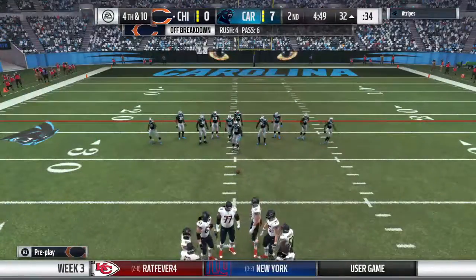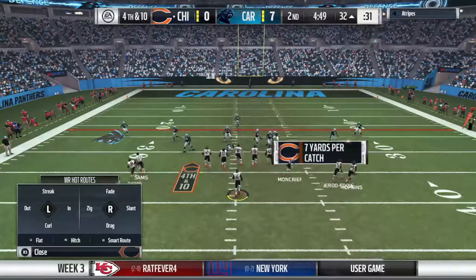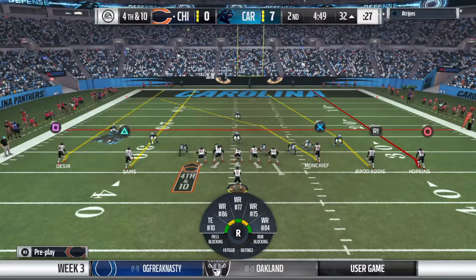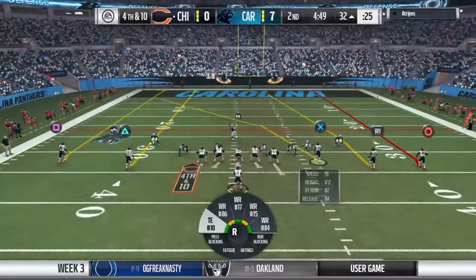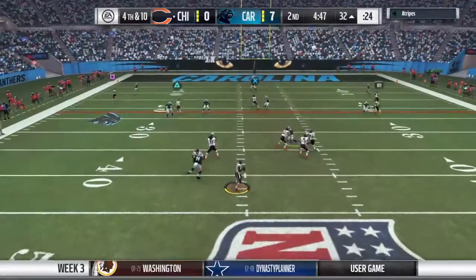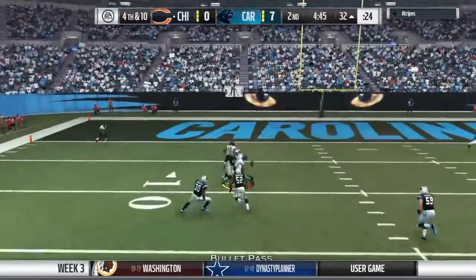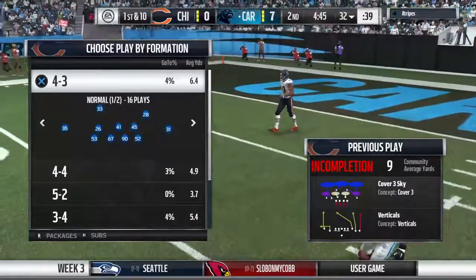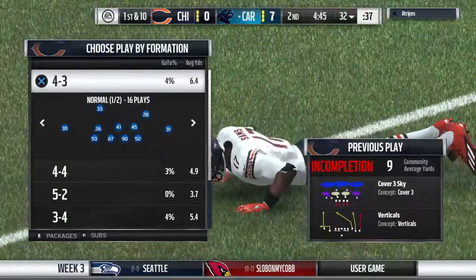The offense staying out there. They look prepared to go here on 4th and 10. They come up in an empty set. 4 wide receivers, 1 tight end. Now they'll throw here out of the gun. And it is incomplete. Boy, it looked like he had it and dropped it. And the Panthers will get the football back.